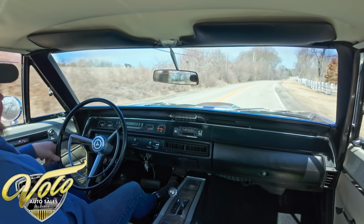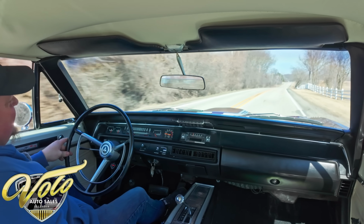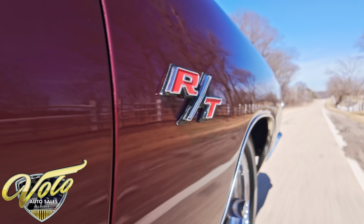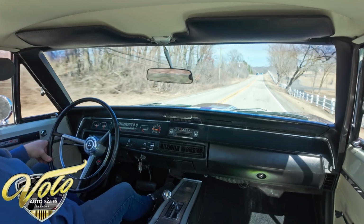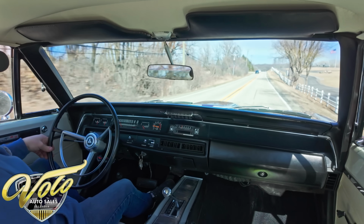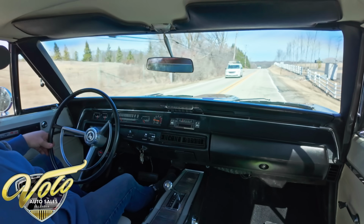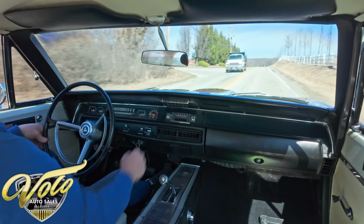Everybody, doesn't get much better than a B-body Mopar with a big old 440 under the hood. This one's numbers matching. It also has the 727 TorqueFlite automatic trans. Just a really nice restoration. Beautiful factory colors. This one does have air conditioning, power steering, and power brakes as well. Ooh, plus this little 8-track player here.